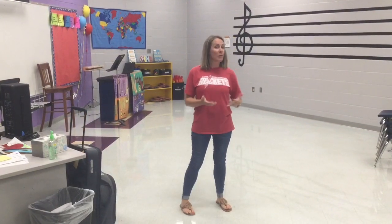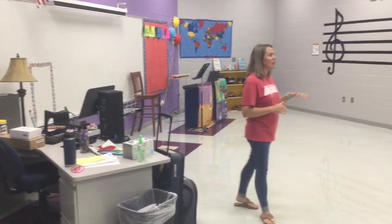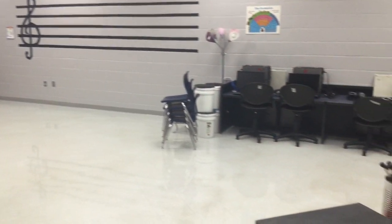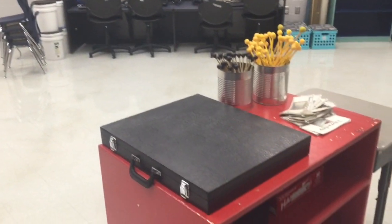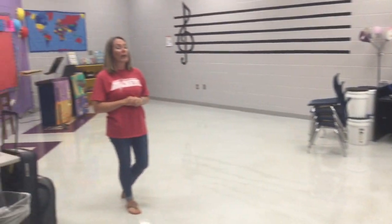Now we're in our music room. This is where Miss Dayton is. And Miss Dayton does great things in music. She uses multiple instruments and she does lots of things that are very fun and exciting, and the kids really enjoy coming to music class on a weekly basis.